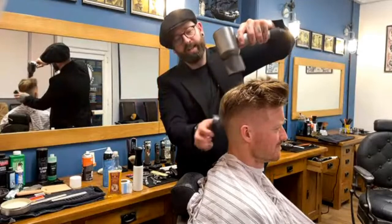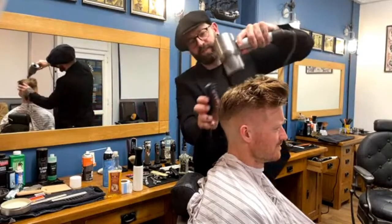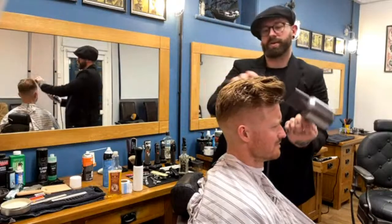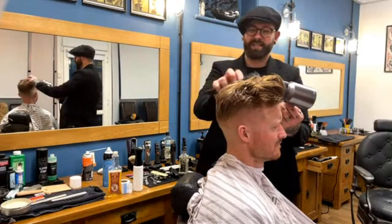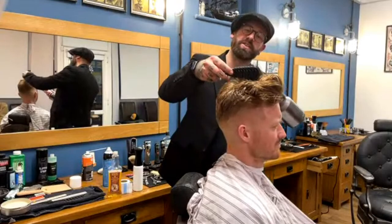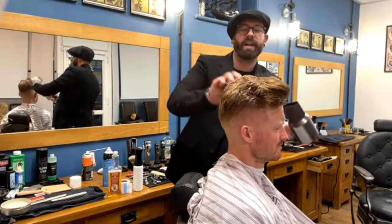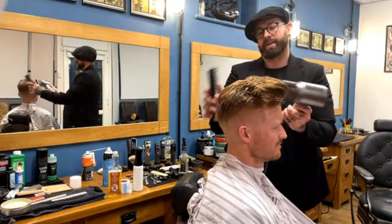And I'm working the interior of this side here into the back, and now I'm going to show you. Then I'm going to do exactly the same on the other side, just so you guys can see how I've done one side and then how to do the other.